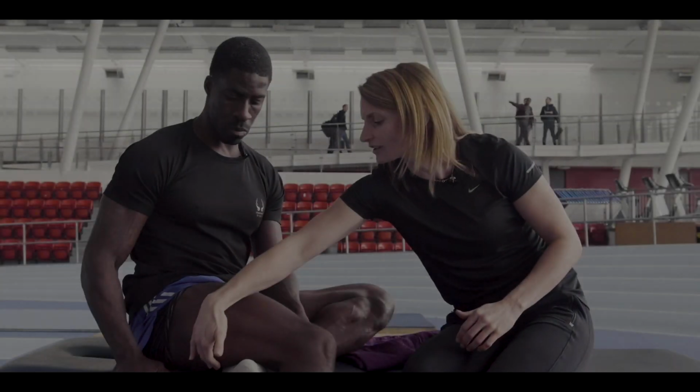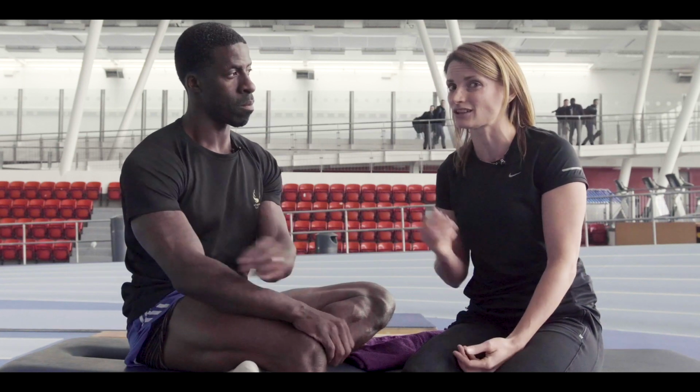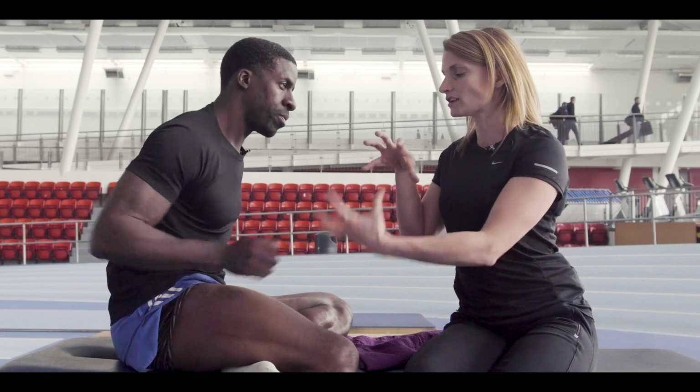And then quads, which is the top here, and your hamstring around the back. Tears are quite common, especially in sprinters, in the quads and hamstrings. Why do sprinters typically get injuries here? Mainly noticed in the hamstring. So they're such a large muscle group.